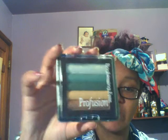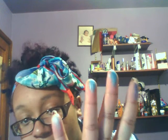I also have these three Profusion brightening eye palettes. There's this one with green undertones and some golds in there, this one which is pinks and purples, and this one which is blues. And the color payoff on these, like this blue palette, is gorgeous. You can see that. Very pretty.